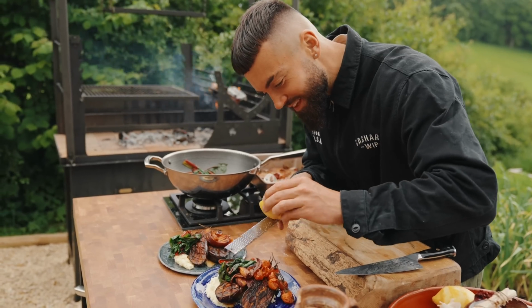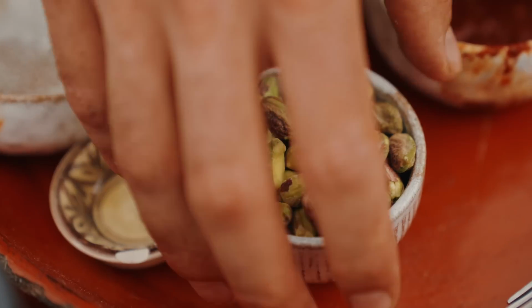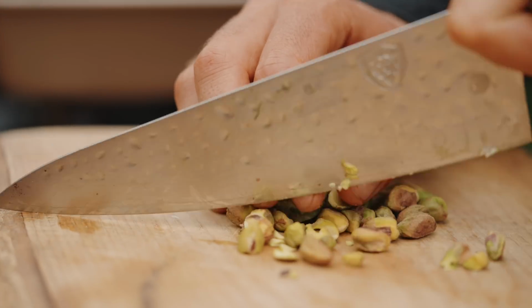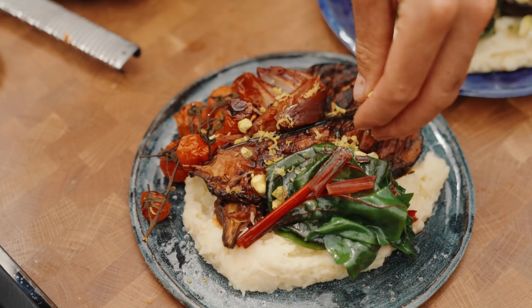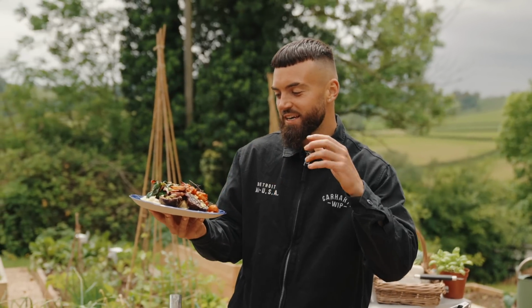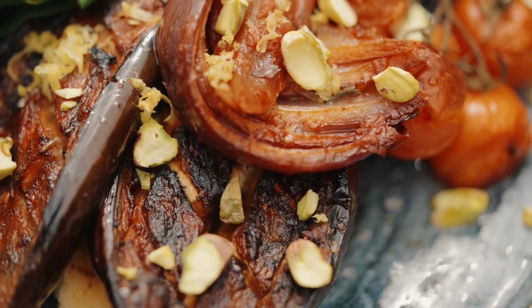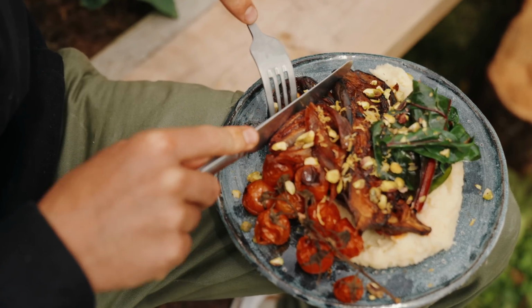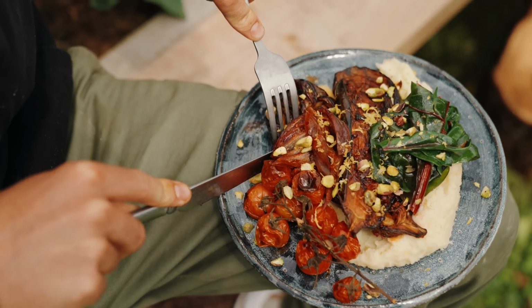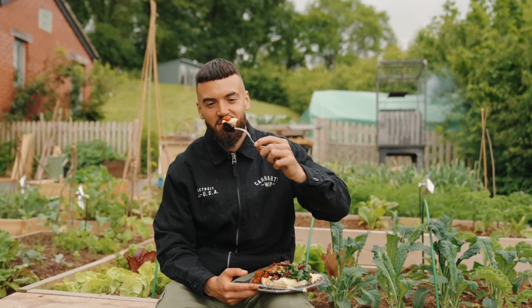A little lemon zest and juice over the top. Finally, garnish with some chopped pistachios or nuts or seeds of your choice. There we go guys, there is my grilled smoky harissa aubergine with cherry tomatoes, red onion and a hummus mash. Right, let's go and taste. Wow. Here it goes.